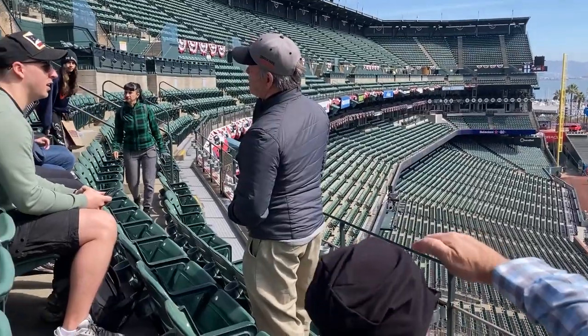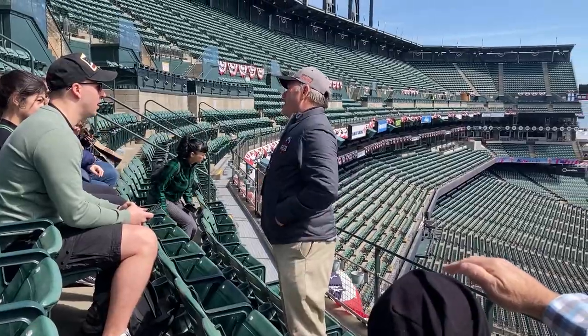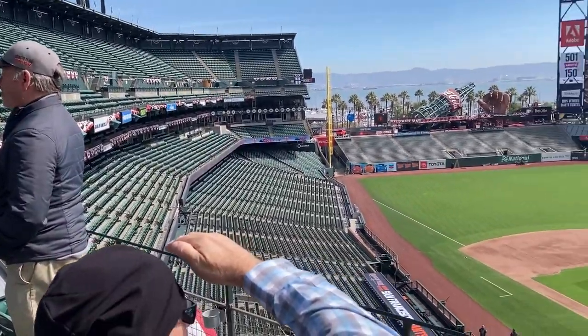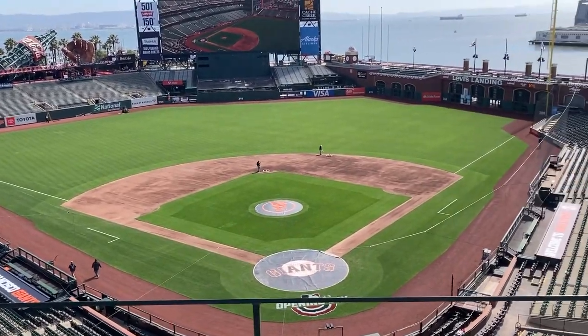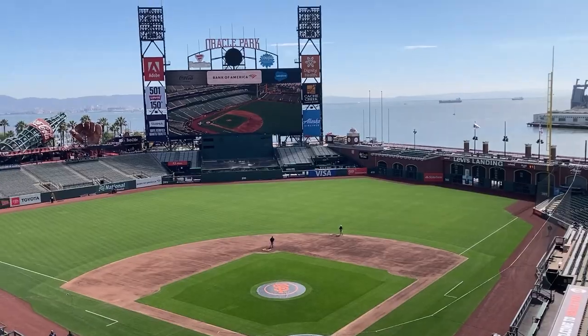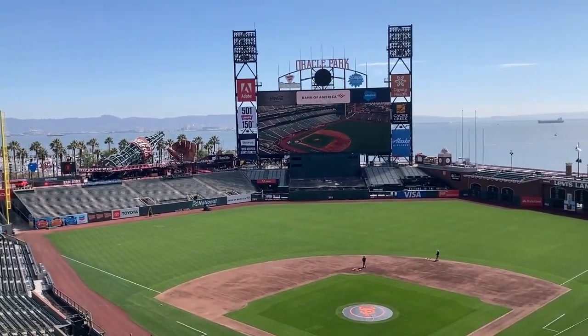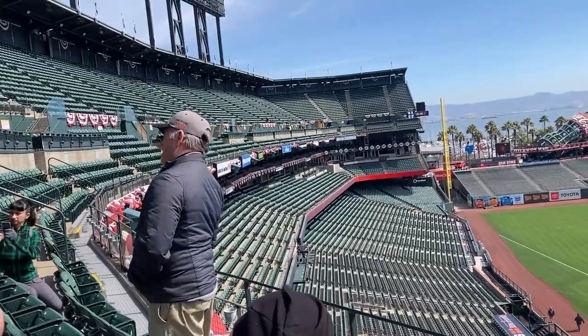It's 23 of the 30 ballparks, but I've never seen a view that I like better. Pittsburgh has a very nice view. But definitely. And this ballpark opened on April 11, 2000. So we've completed 23 seasons. And we're just about to begin our next one.